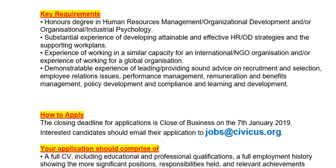Number three, experience of working in a similar capacity for an international NGO organization and or experience of working for a global organization. That means you should have NGO or social work organization experience. Then number four, demonstrable experience of leading, providing sound advice on recruitment and selection, employee relations issues, performance management, remuneration and benefits management, policy development and compliance, and learning and development.